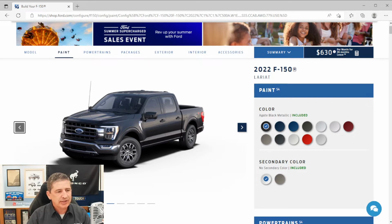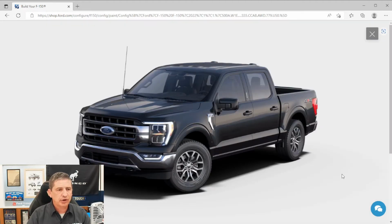So we're going to use some of these images, and we'll hit this little button here. We'll get a little bit closer so you can see that. Starting at the front of the vehicle, the grille, you notice, is a chrome two-bar grille. That's these bars right here. So a little different look and design than you see on the XL and XLT. You do have one minor bar that goes through here in the middle. You can see through the Ford emblem there.